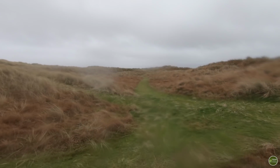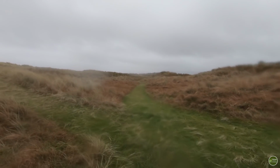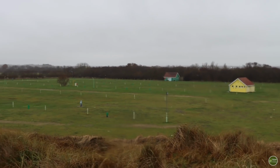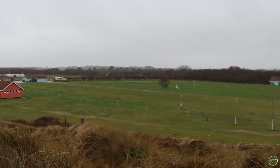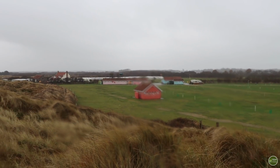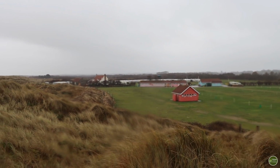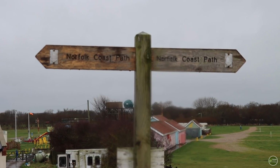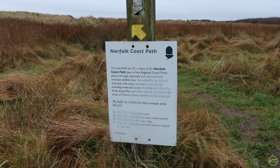Across the back of the dunes there is the old Waxham Sands holiday park. Doesn't look like much today when it's all closed and wet and miserable and horrible. But I've had many a happy family summer holiday down there, that's for sure. It's one of a few campsites along this little stretch, so if you're looking for accommodation, it might be an option. There's a shop, there's hot food to take away, there's all the usual bits and bobs, and it's only just across the dunes from the beach.